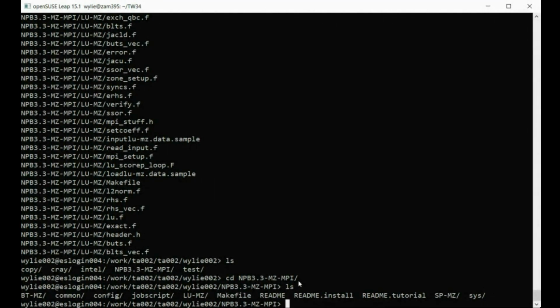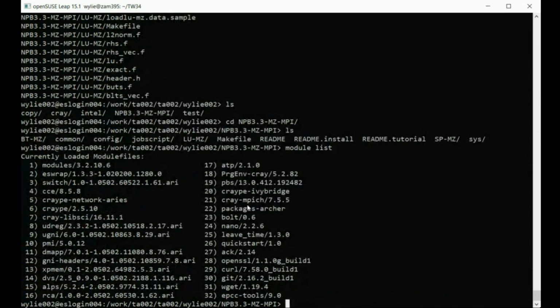Before I get too far ahead and actually go in to build it, let me just check the environment that we have. The default environment is the programming environment for the Cray compilers. As I said, I would prefer to encourage you to switch to the environment for the GNU compilers. So I'm going to switch from Cray here to the programming environment for GNU.